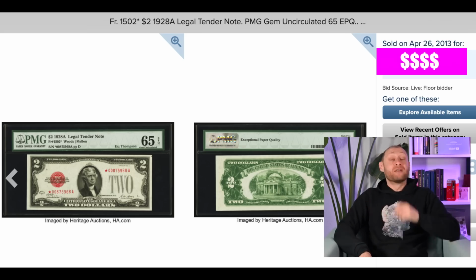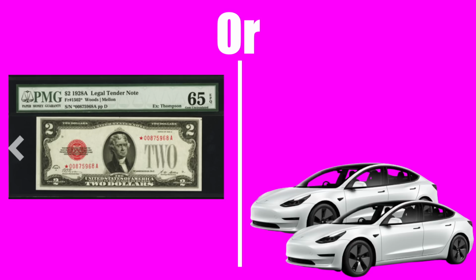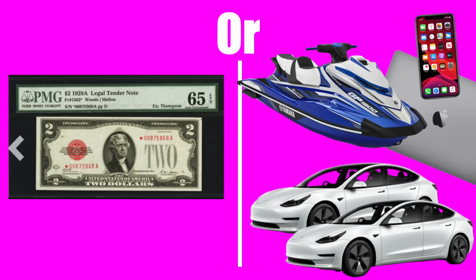Now, I did promise that I would show you the ridiculously rare, highest selling ever $2 bill on Heritage Auctions, and this is it. This red seal $2 United States note from 1928 sold for a whopping $88,125 at auction. To put that into perspective, with that little $2 bill, you could buy 2 Tesla Model 3s and still have enough dough left over to buy a MacBook Pro, an iPhone, a jet ski, and a pair of Super Bowl tickets.